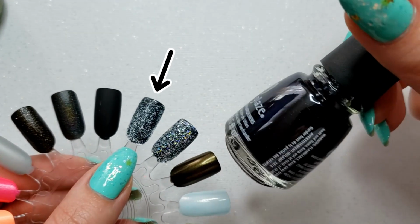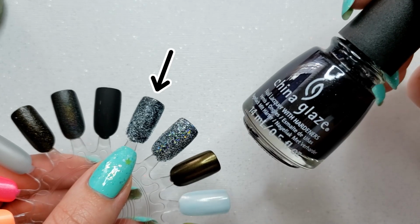This one's more of a topper, I would say, if you do one coat. I think it's a clear base. You can't tell looking at it because it's so packed with these really tiny black circle glitters. I think they're circles, they might be hex, but yeah, it's completely jam-packed. You could get this opaque if you wanted, but I don't really see a point in that. I feel like it's better as a topper.